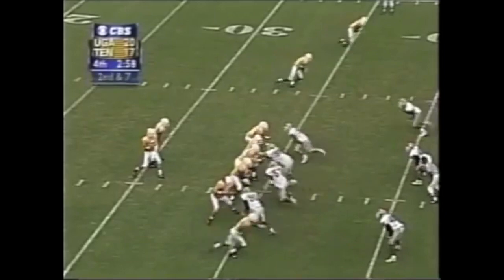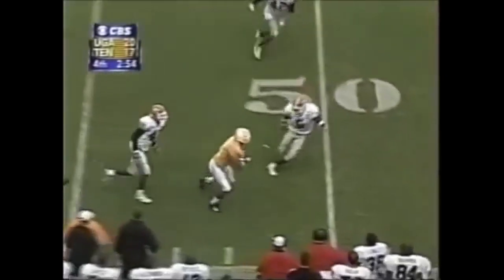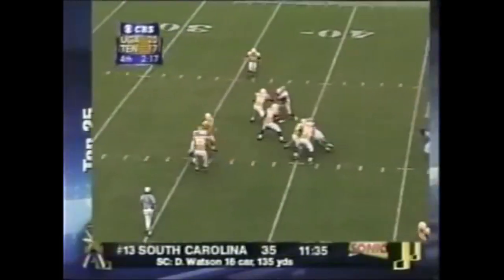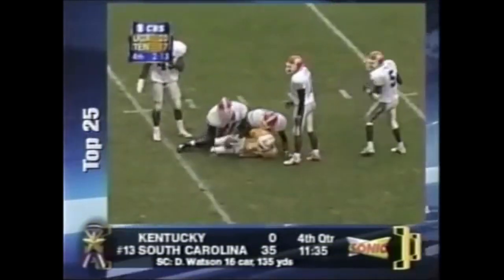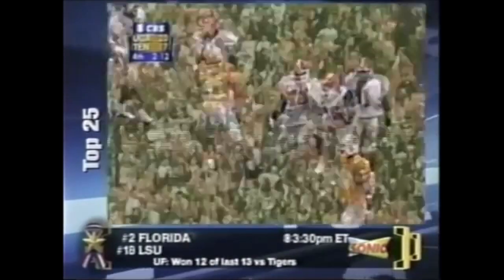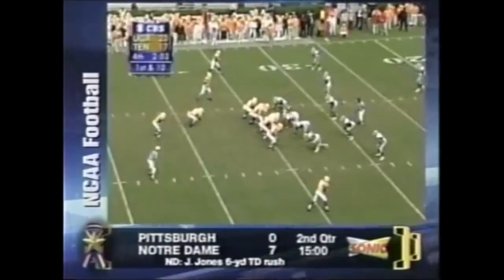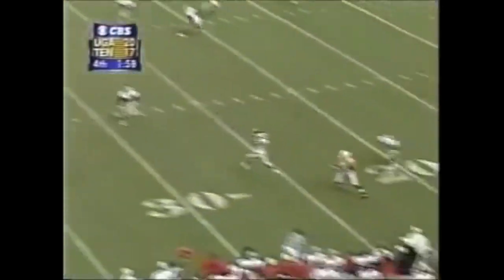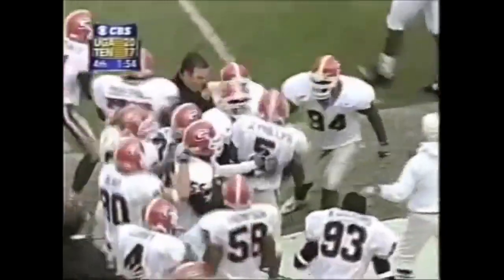And chewing up some clock from the shotgun. Steps up, slings it near side. Washington turns up and is bumped out of bounds. Third down, pressure, throws, complete. First down, Tennessee. And it's Bobby Graham. 2 minutes left. Tennessee down by 3. Clawson throws, picked off. Phillips, the rover back.